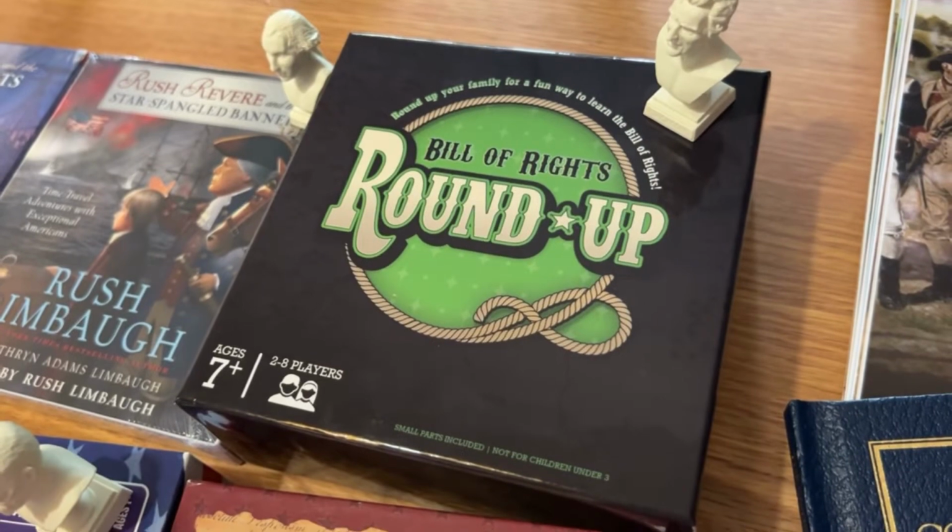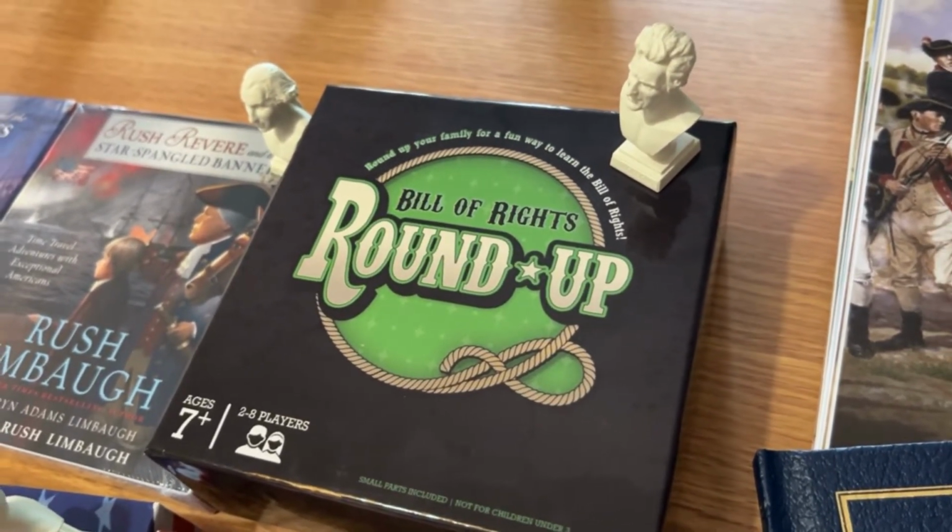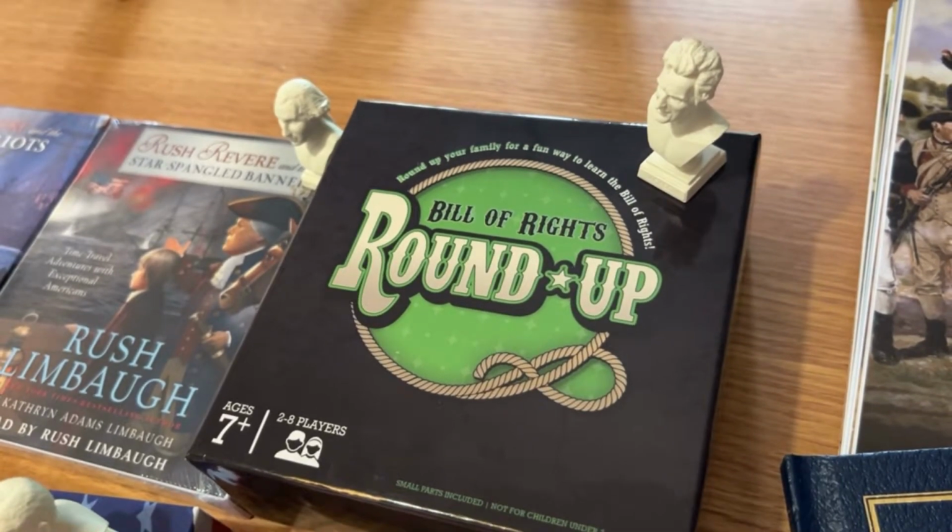Next, we had Bill of Rights Roundup. This is a huge favorite in our house. We love reading out these questions to each other.